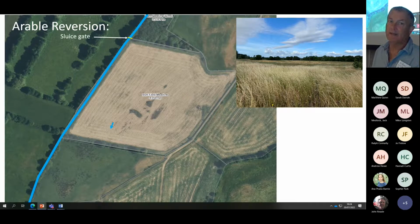The intention really is to put in a sluice gate on this ditch at the top and raise the water level up to 1 metre if we can. There are springs supplying water into that, as well as drains coming from other land.